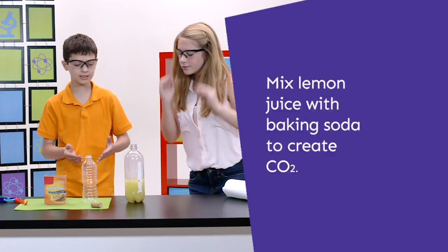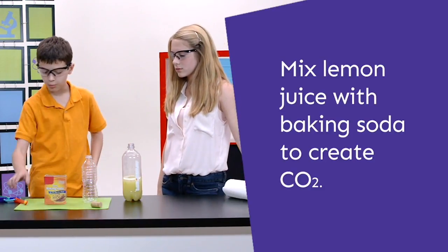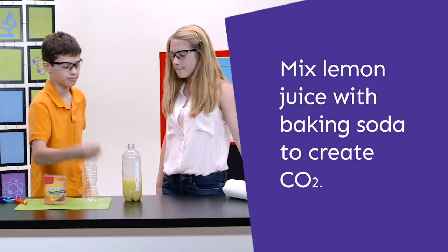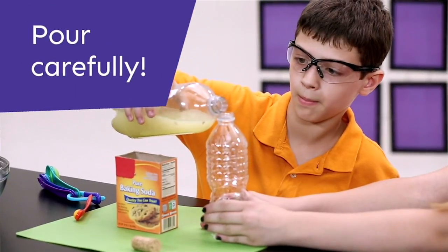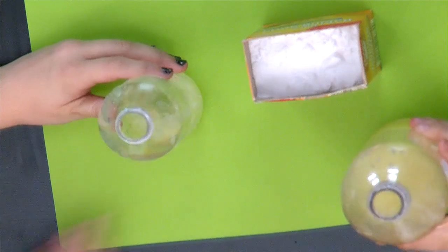All right. Basically, what we're going to try to do is pour the lemon juice inside the bottle and pour some baking soda in there and make a chemical reaction causing CO2 to come up and see if we can get this cork off the top. All right. And I think that's good.